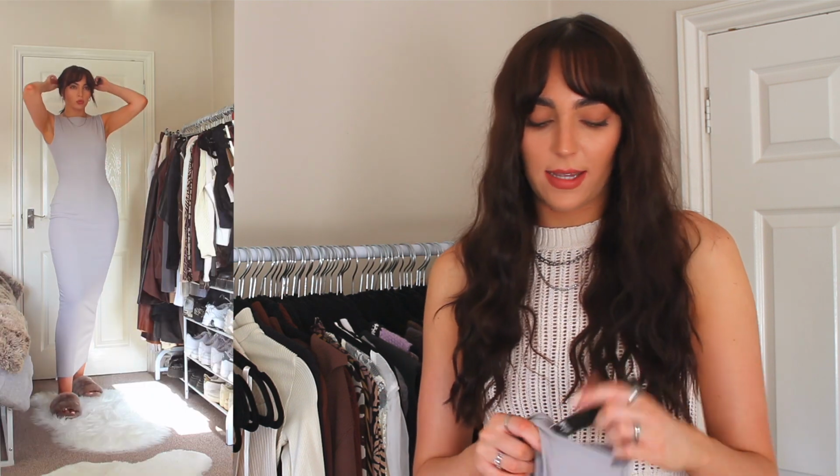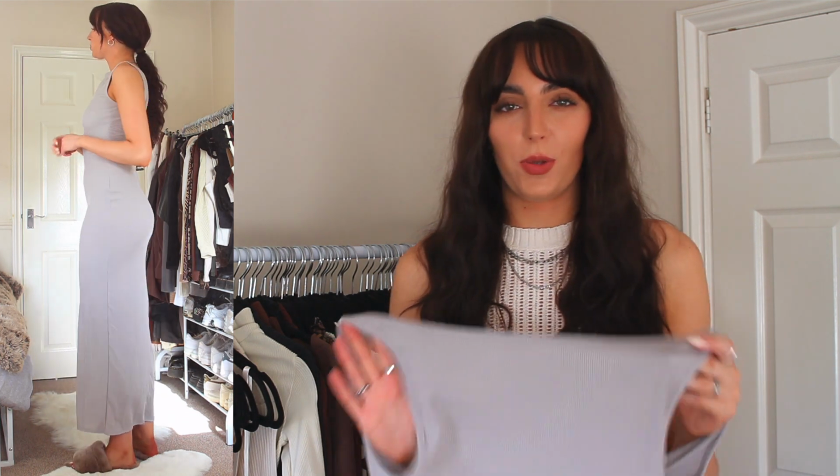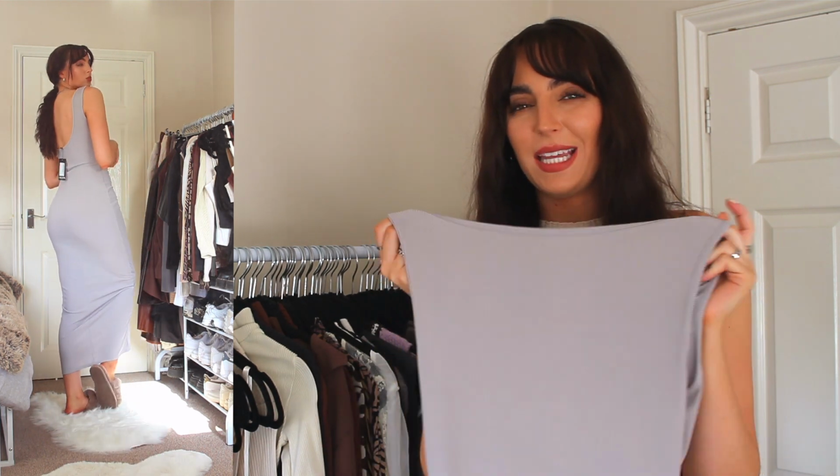Next up, I cannot make my mind up on this one whether I like it or not, and I kind of need your help as I did with the trousers. It's the scooped back ribbed maxi dress. I got this in a 12. I love the fit of it. It's so nice. It really hugs you on the waist. It's kind of got a shape cut into it, but the material is a little bit shiny.